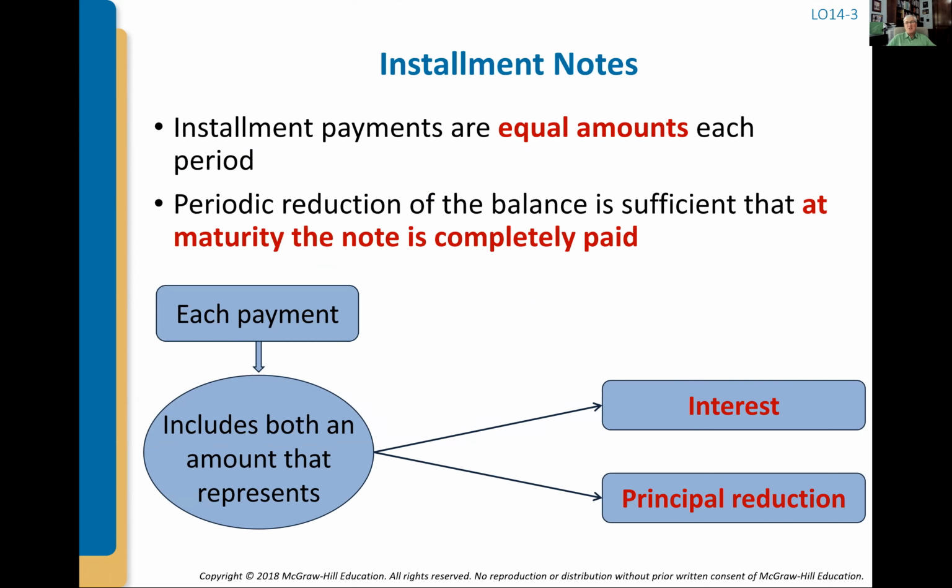What are some good examples of installment notes? Car payments, if you're making car payments, mortgages for houses, those are installment notes. So you're going to do payments of equal amounts. And so we calculated some of these in the time value of money chapter, but now we've got to do the accounting for it.